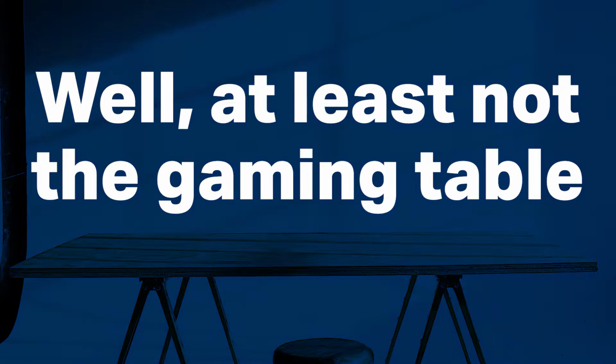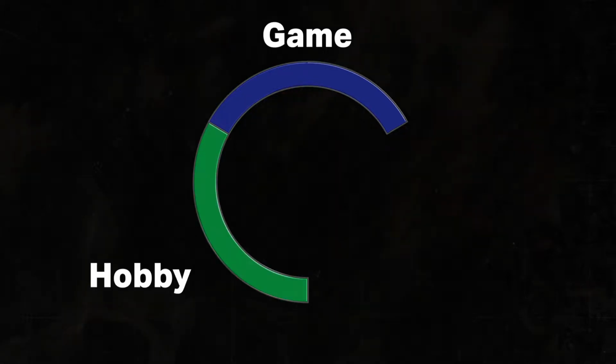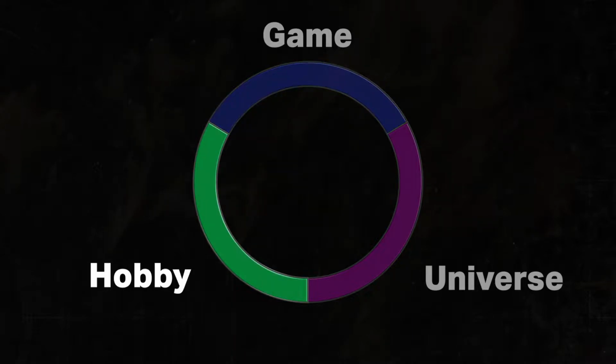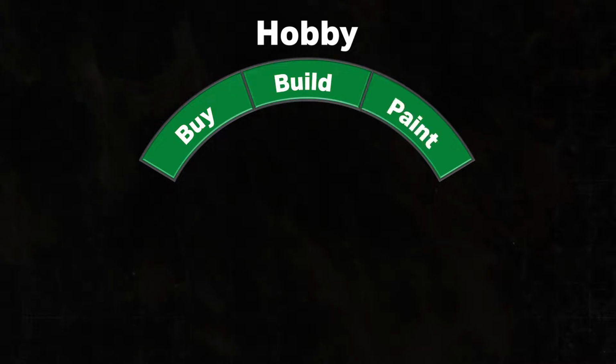There are many aspects to Warhammer 40,000 that can be simplified to 3 main categories: the game, the hobby, and the universe. All of these categories feed into each other and can be enjoyed entirely on their own. But to get to the game table, one must start at the hobby table. The first stage of hobbying is buying. Yes, buying. Then building, then painting.